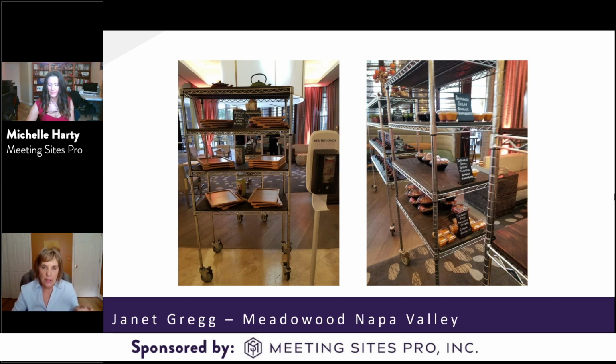The signage was very clear as to which items were on each shelf. And they were all done in small portions, so you could pick and choose a couple different flavors. And then you just kind of moved along the line. They kept everyone 6 feet apart. And again, we were wearing masks as we went through the food line. And then the lunch setup was actually outdoors in 72-inch rounds with 3 people per round.